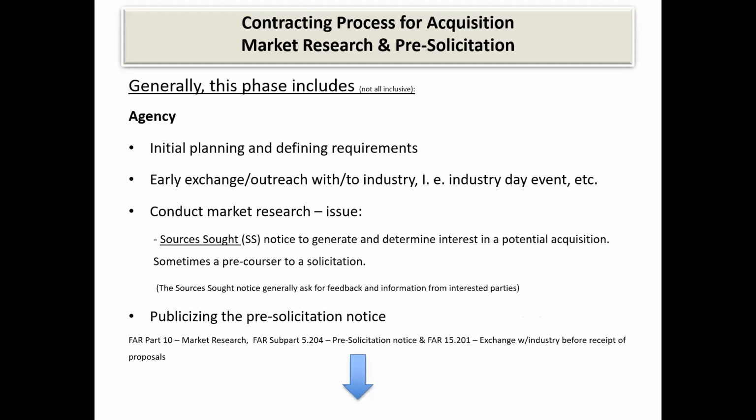So, like Ian said earlier, in the market research phase and the pre-solicitation, generally speaking, the agency is going to start their initial planning. They're going to define the requirements. They have early exchange or outreach with industry, like an Industry Day. During the market research phase, they will submit, like Ian said, a request for information or a sources sought notice. Both documents are considered market research tools, where the government is trying to solicit information, engage, and determine the interest in a particular acquisition. An RFI might ask industry to provide feedback.